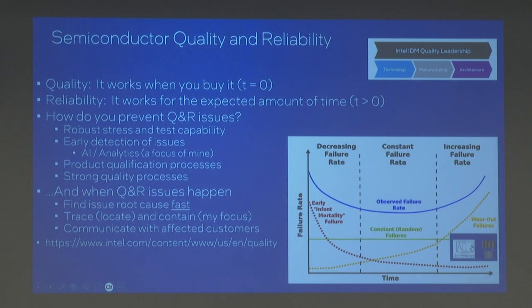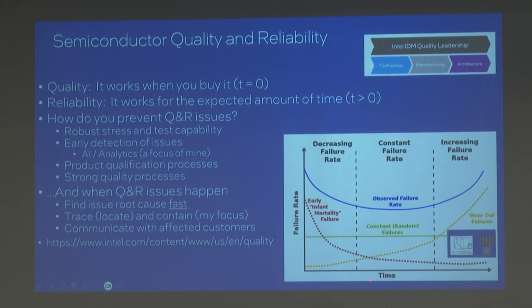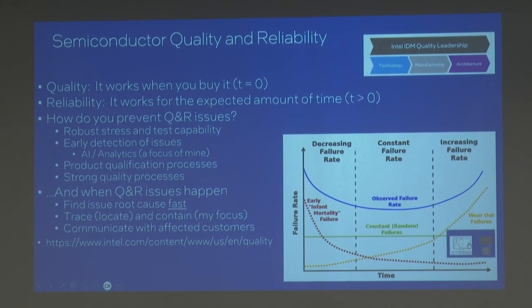So let's look at this curve here. This is an important curve, and it's not just semiconductors, but it relates everywhere. So this is what we would call the bathtub curve. And I got this off of Wikimedia or whatever, and it does a good job representing the concept here. So the red line is what we would call early life fails. In the olden days, we'd call them infant mortality fails. And what that means is the product starts to fail at a higher level, but the failure rate ramps down very aggressively with time.